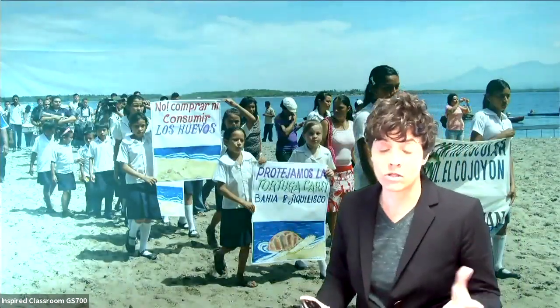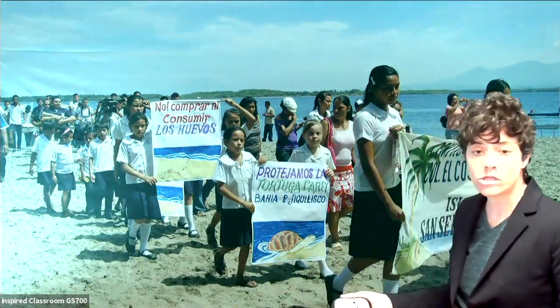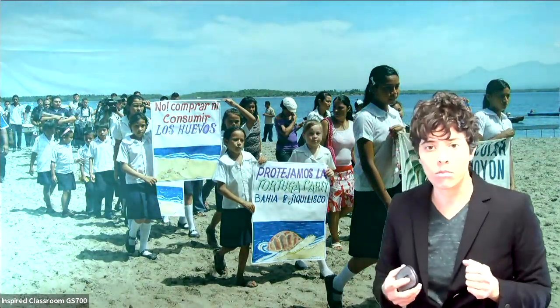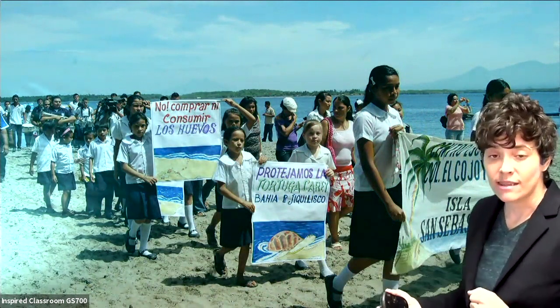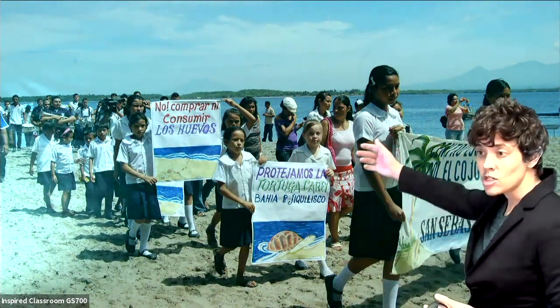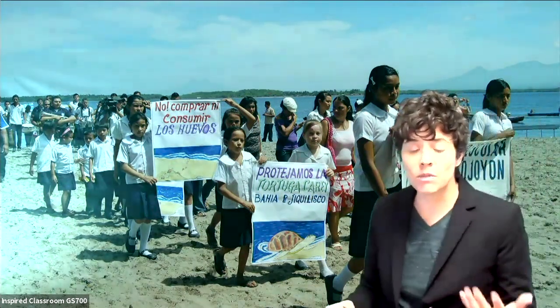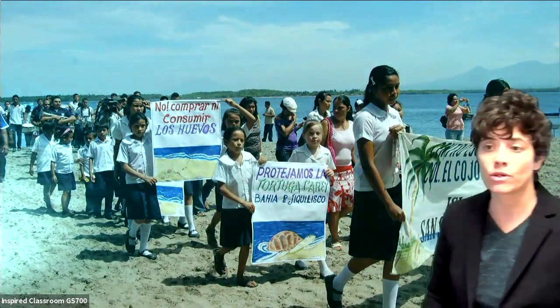They also do a lot of education. The organizations we work with go into schools, just like yours, and they talk about sea turtles and why they're important and why we should conserve them. And they arrange activities like this, which is a little march on the beach to raise awareness in the community about sea turtles and why we should protect them.